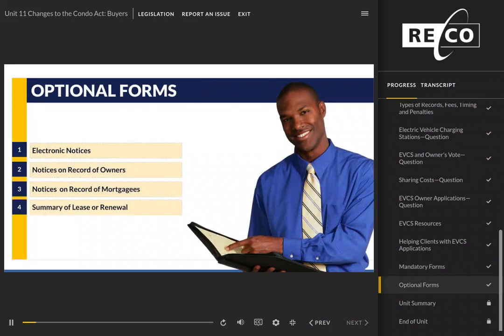In addition to these mandatory forms, you can inform your buyer client about the new optional forms developed for several different purposes. Familiarize yourself with these forms and how to access them so you can advise your buyer clients how the forms are used once they assume ownership of their unit. Click each item on screen to learn more about each form.